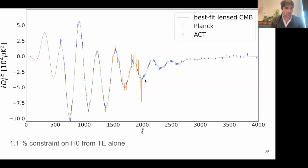And actually, this observable by itself places very stringent constraints on the cosmological model. So for example, our H0 measurement, just from this spectrum, ignoring all of the others, is of order 1.1%. And this is important because this spectrum is not affected by foregrounds very much, for example. So it allows us to do very clean cosmology just from this single probe.